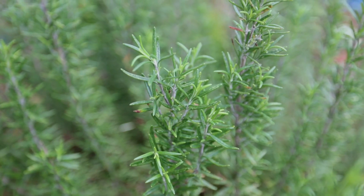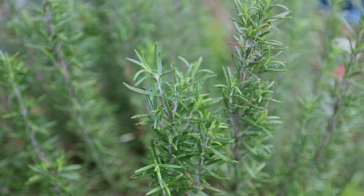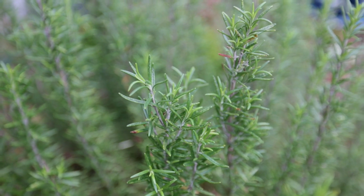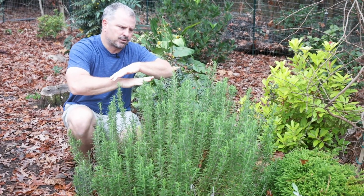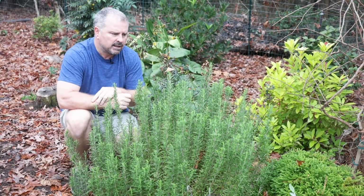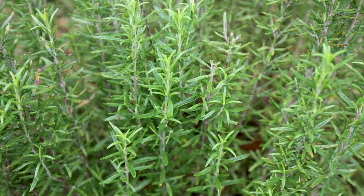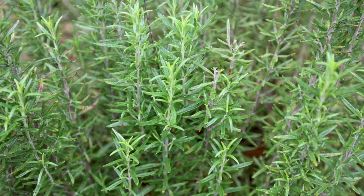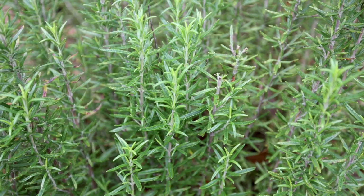It looks great in the landscape, has this blue-green hue to it year-round. The new growth on it during the spring is a slightly lighter color, which creates kind of a contrast across the plant. This is a great plant to use as a foundation plant on a sunny side of a foundation. Can be used as a container plant in warmer areas.